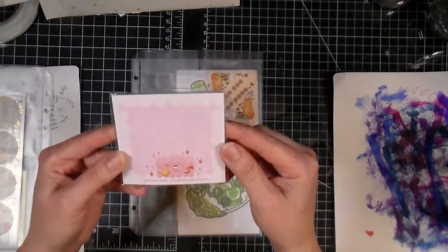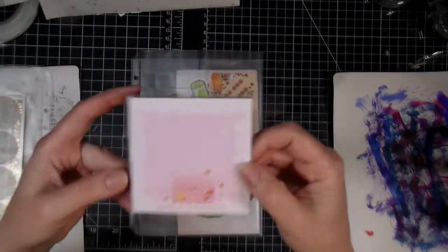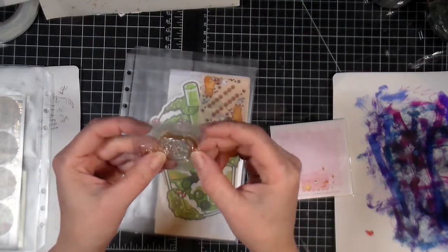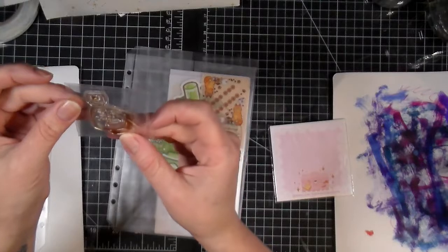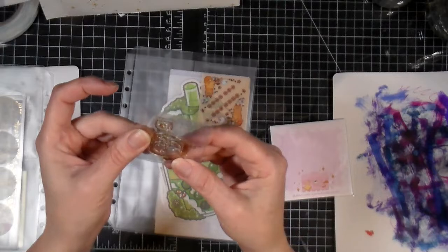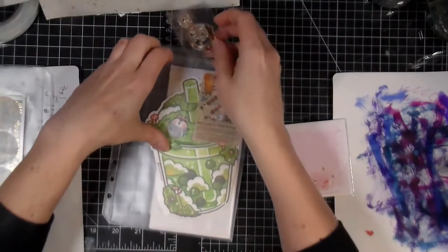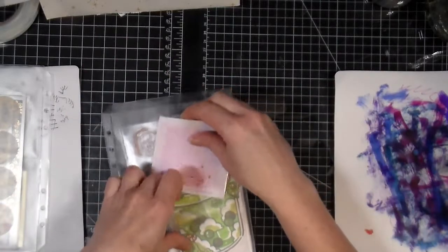So this cute little paper pack has these little bears on it. It's just adorable. And then it has a little stamp, and the little stamp is a little cat in a coffee pot, basically, stuck in a coffee pot. I'm finding that he's all kind of crooked. But yeah, so very cute.